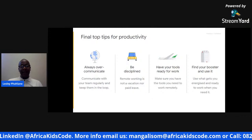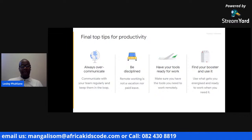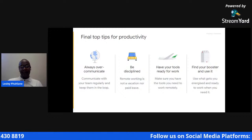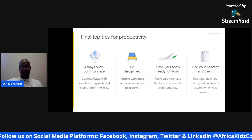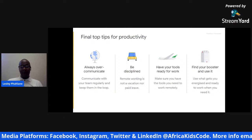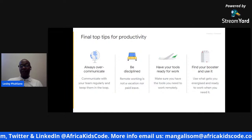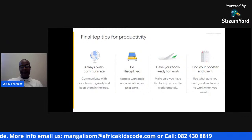Find your booster and use it. For example, what gets you into invisible work mode? Find a good playlist of music that you enjoy, or if having a snack by your side is working for you, make sure that whenever you are working, you have a snack right next to you.